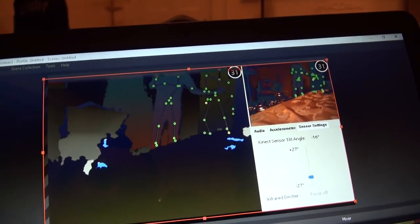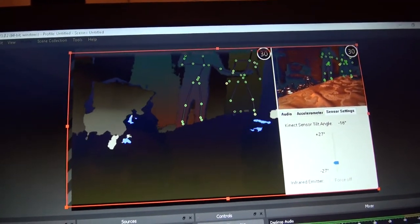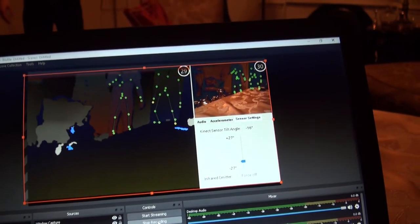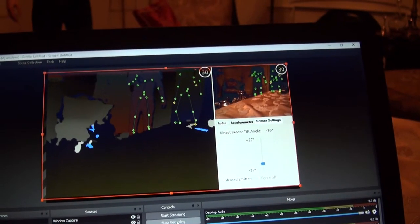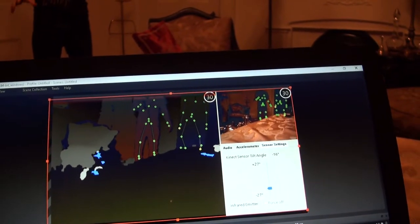He's on the end of the bed. Move forward towards the bed. Did he move? Now he's kind of staying still. His one arm went up and down there. Is he in front of me right now?